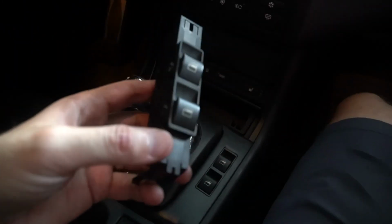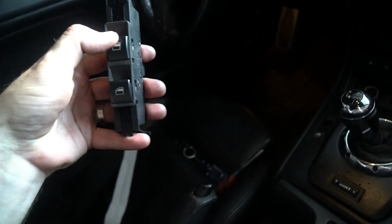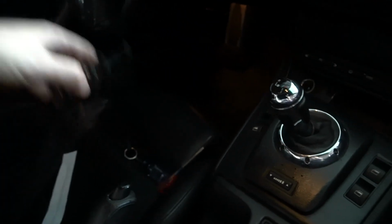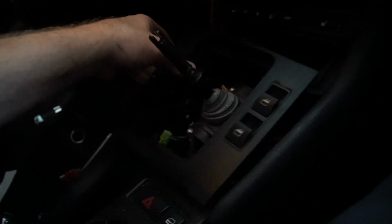Meanwhile, I checked the mail, and I have a new window switch. So I'm going to clean this thing up. Hopefully this thing works. And yeah, we're going to install it. Okay, got it. Now we'll attach the SMG switch here because it's SMG, and you know, because it's SMG, that's really it.